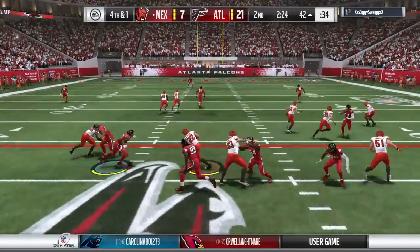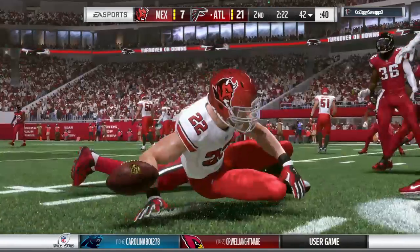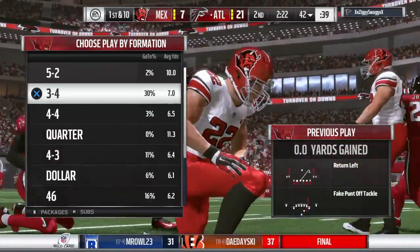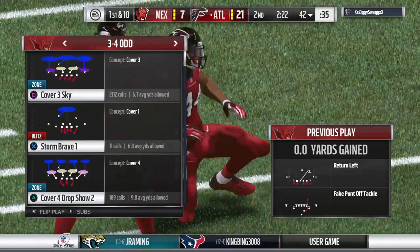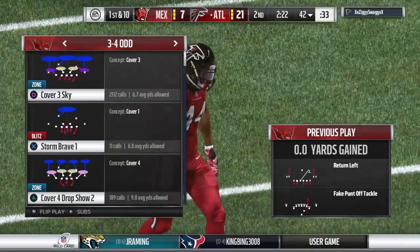And now on 4th and 1, it's a fake. And he's not going to get to the marker. And that's a turnover on downs. And they're going to hold serve. The defense stops them. Atlanta now coming out on the field.